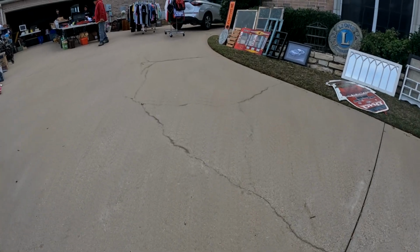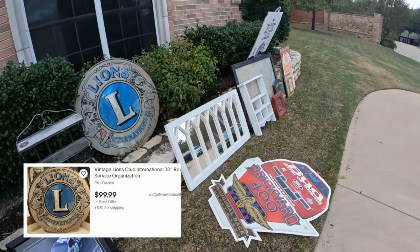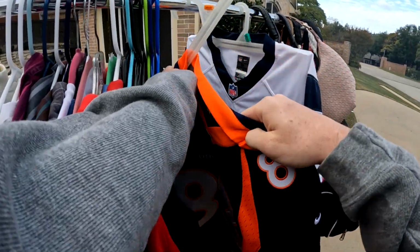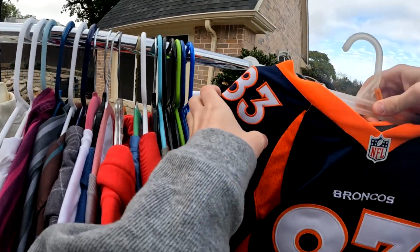After that, we went to another garage sale and we found a pretty good amount of cool stuff. We actually started out with this 20-inch lion sign. We actually listed this for $100. And then I bought both these jerseys for $15 and they ended up being completely fake, so I can't really list those. She did not want to be on camera, so instead of showing the sale, here's the stuff I got.